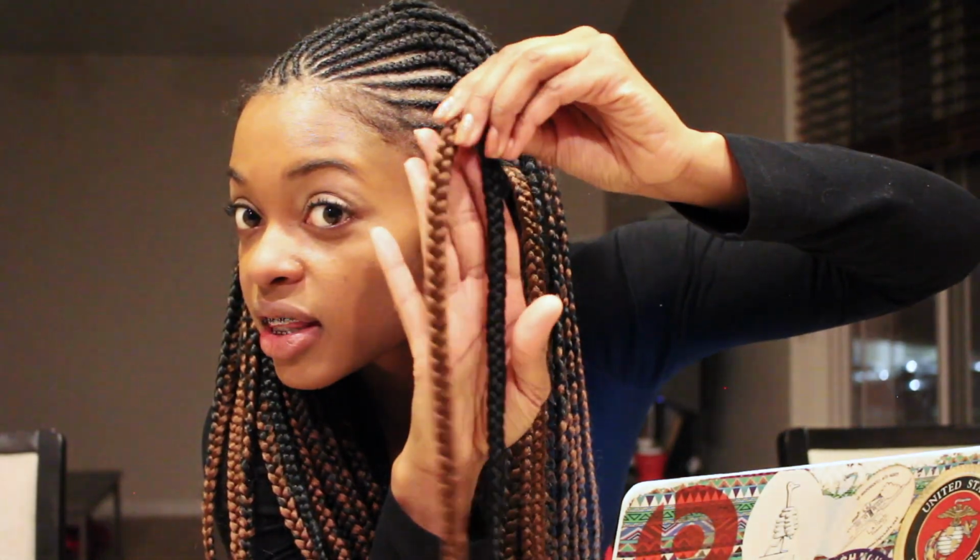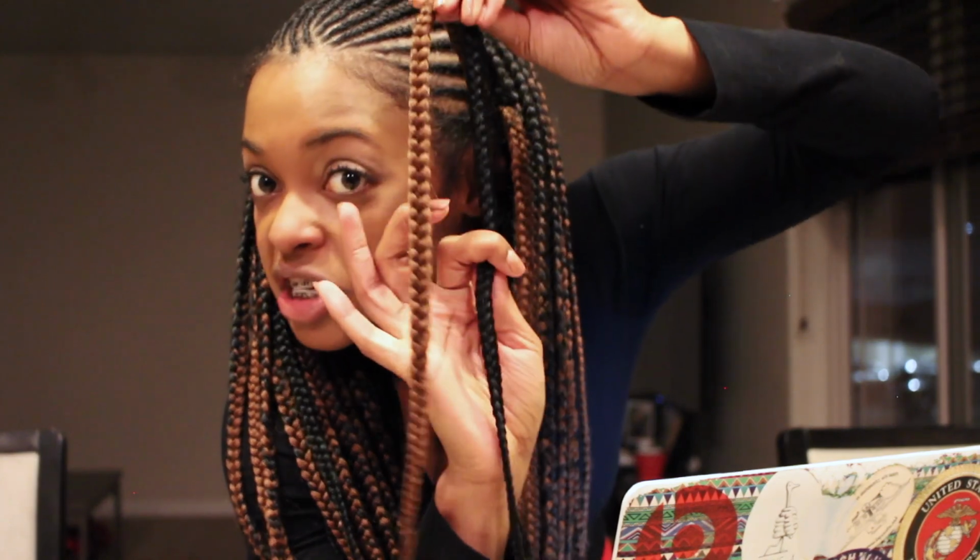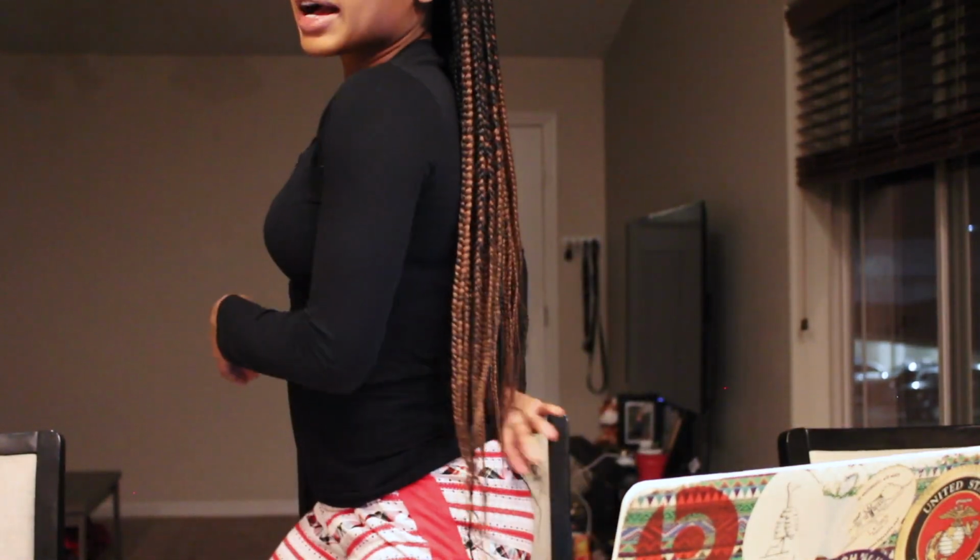So as you can see, this one over here is way thicker all the way down to the bottom than this one. This one starts to thin out more. Like I said, I'm really happy that I did mix them, because if I would have done all the 1B30, my head would have been too full. This already is super full, and I'm 5'1", so on the back it comes down here on me, and the front it comes all the way down here.